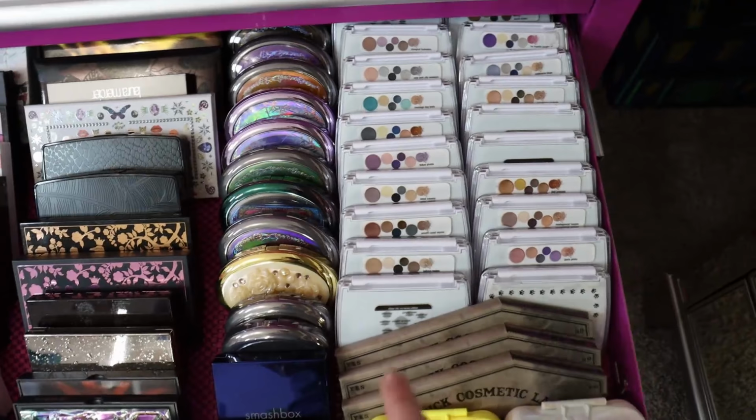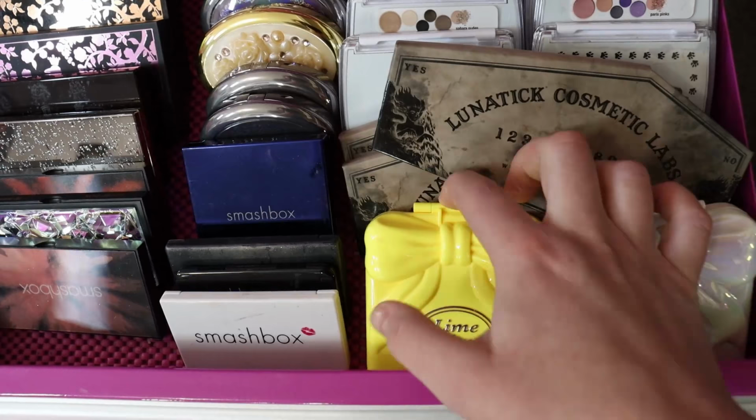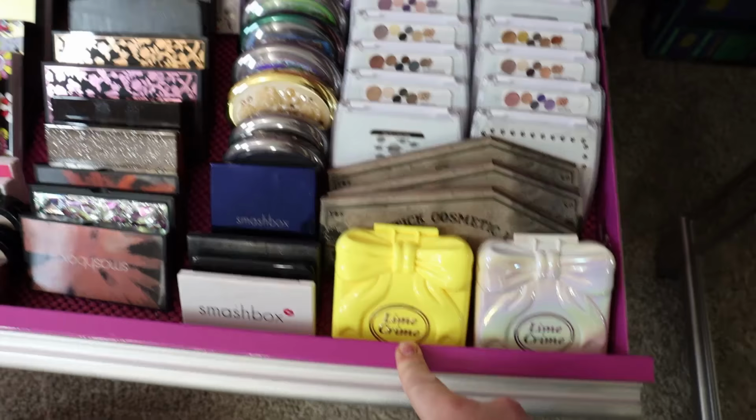And then Lunatic Cosmetics, how funny. Check out this packaging, it's crazy. See, it's shaped like a coffin. And then some more little Lime Crime palettes. I got those because, man, they look like Polly Pockets. So that's what's in that drawer.